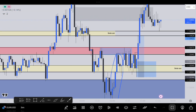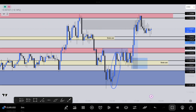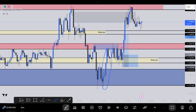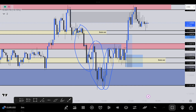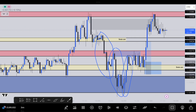Now let's start off over here. You're gonna notice that we had some really huge impulsive candlesticks to the downside. These are the black candlesticks. So if you take a look at this over here and this over here, you will notice that these are very strong momentumized black candlesticks, right? That market is bearish. Now I'm looking at this, I'm like, okay, it's bearish.